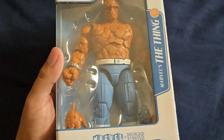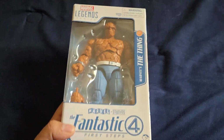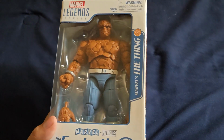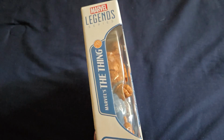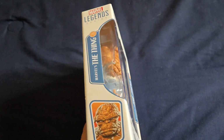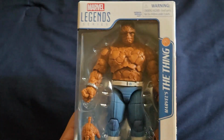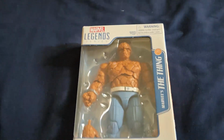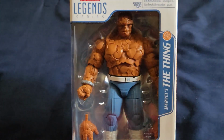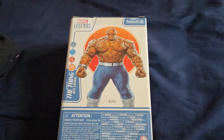My next item that I have here is the Marvel Legends The Thing. And again, I saw that some Walmarts had these, but my Walmart did not have any of these. Not even one of them, basically. But again, here's the Thing. Here's the front. Here's the right. Here's the back.